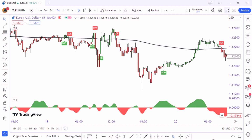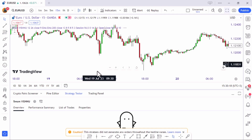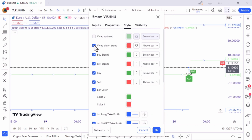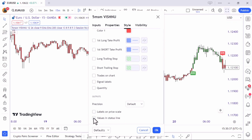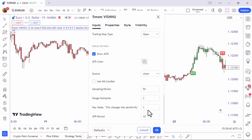Now the trading setup. First things first, let's find the 5 MSM Win Shoe indicator in the TradingView search box. Once we do that, we'll click on the 5 MSM Win Shoe by Patrick option, and then we'll tweak some settings. Gotta keep some options hidden. And then change the key vault option from 3 to 2.